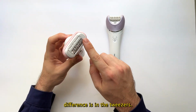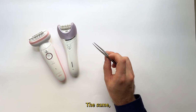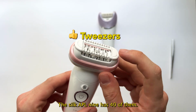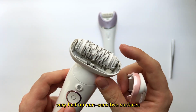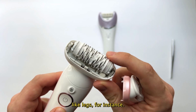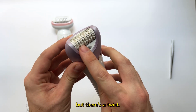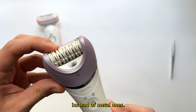Another main difference is in the tweezers. You know, those little things that you'd use to pull hair manually? The same, but multiplied and at fast speed. The Silk Epil 9 has 40 of them. That means that you can go very fast on non-sensitive surfaces, like legs, for instance. Philips has fewer, only 32. But there's a twist. It is the only epilator I've seen that uses ceramic tweezers instead of metal ones.